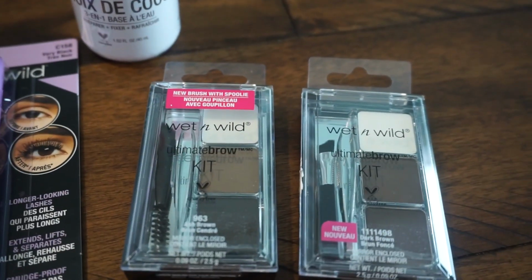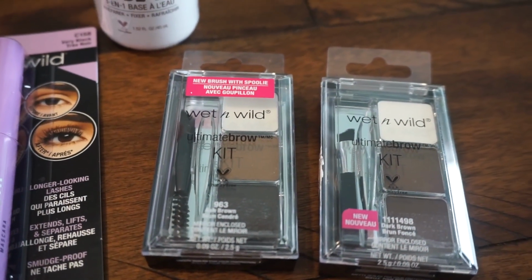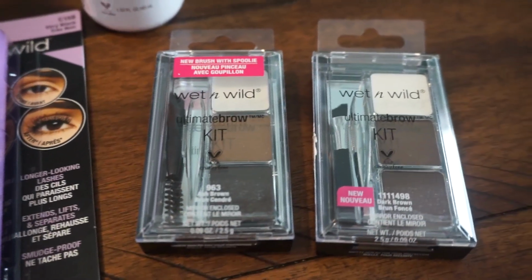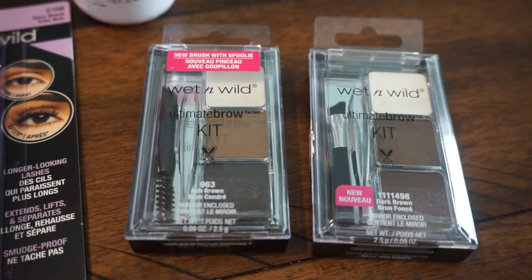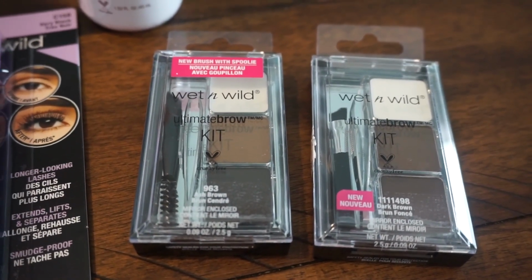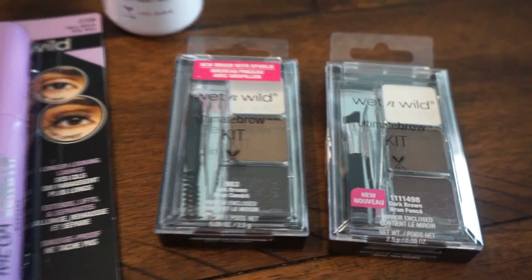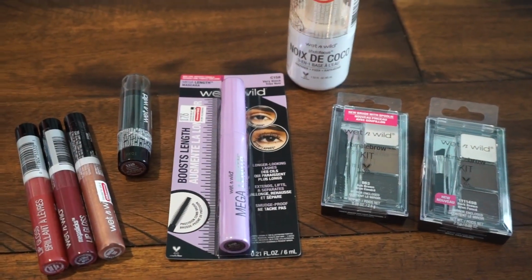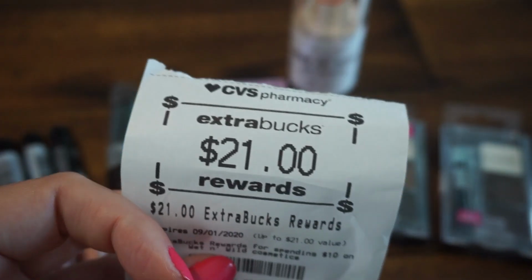This is Coconut. And I picked up two brow kits, which they were tagged in store for $4.99 each, but one rang up $4.39. So I'm not sure which one. They're just a couple shades off there. In difference, and I thought they would be the same, but they were not. So one was $4.39, one was $4.99. So total again for these items was $29.72. So I paid that, and here I got a $21 extra buck.